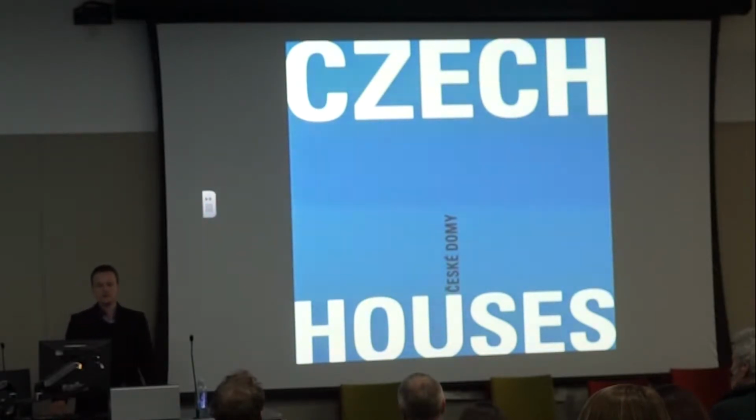The houses which are published in that book are houses which were built in the last 25 years. It means after the year 1989. It was the year when communism fell, and there were extremely big changes in the Czech Republic, social changes, political changes, and so we said it's a great starting point to choose the houses. And in 1993, maybe you know, Czechoslovakia was divided into two countries. So I'm going to talk just about the Czech Republic.